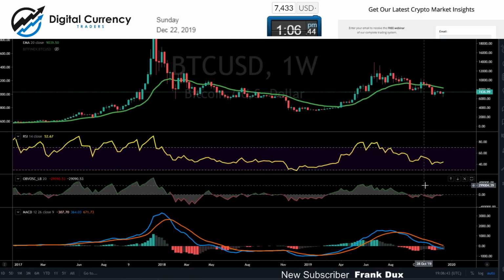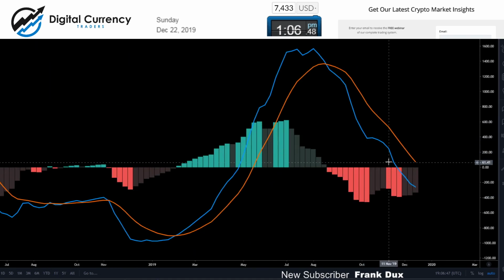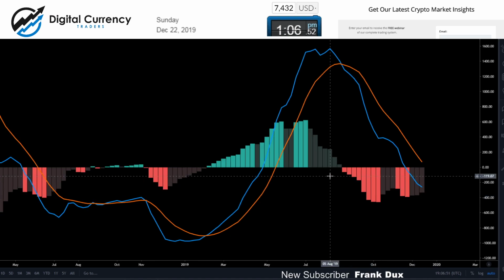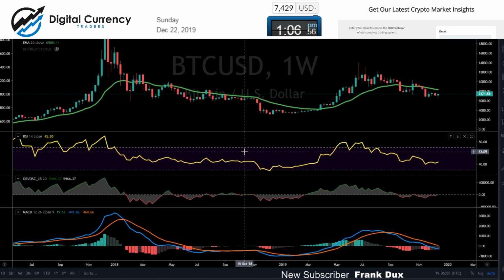The volume hasn't picked up enough here yet, and the MACD, though it's just curling a little bit at the edge here, hasn't turned around properly yet to give us a turnaround in the market. We're still in the downtrend, according to this, on the weekly time frame.